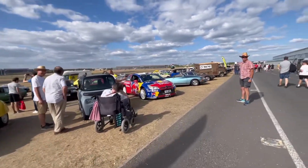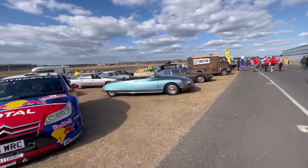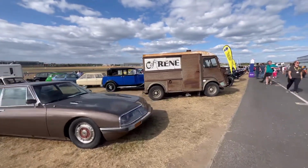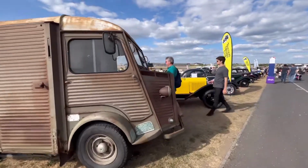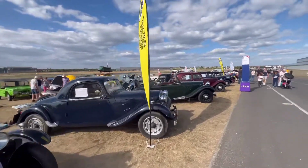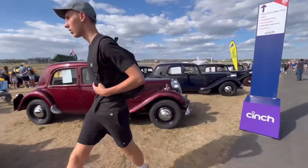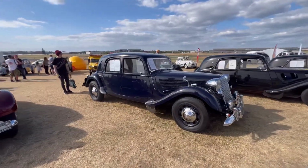It's really annoying the gimbal's died. But never mind. So we'll walk along here and then we'll cut to being inside, because there's still a lot of people about around the arena area. In fact, there's Dad over there chatting away. Beautiful Citroens, Traction Avant. That's a beautiful one there, it's for sale.